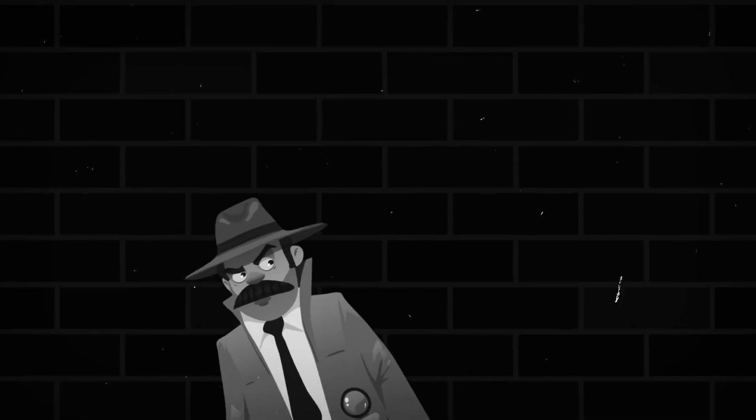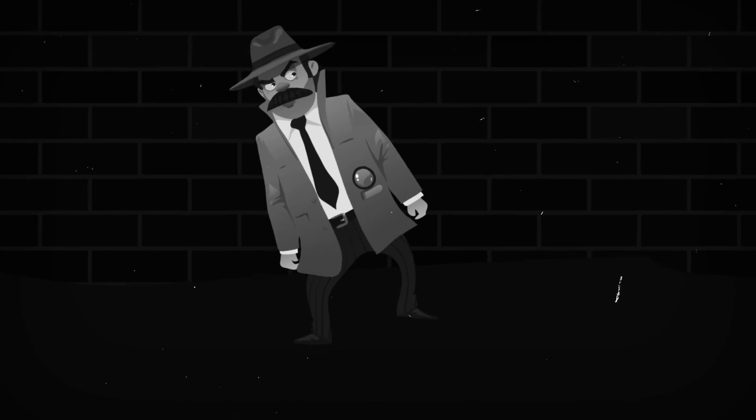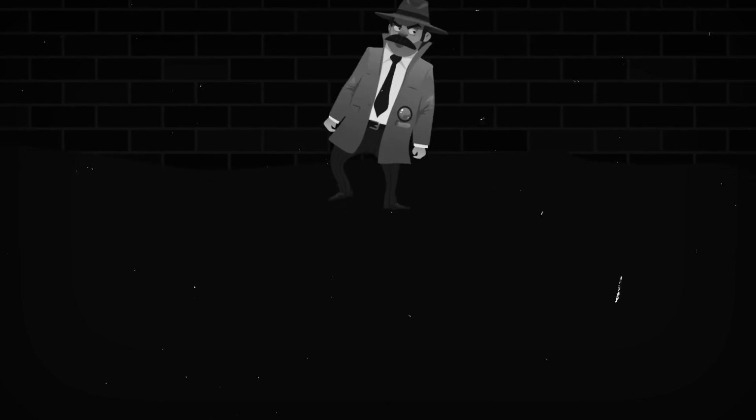The detective started to shake off and tamp down the soil that was falling into the well. He was getting closer and closer to the surface until he managed to jump out and run away.